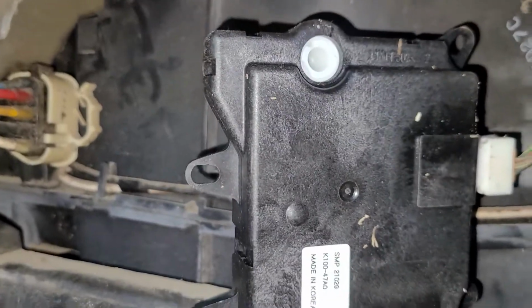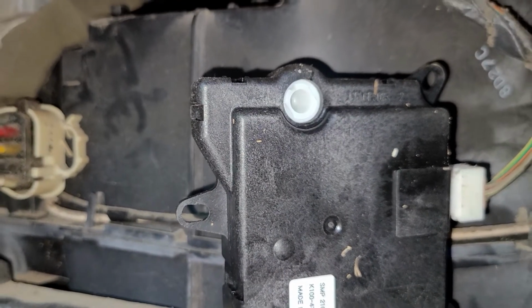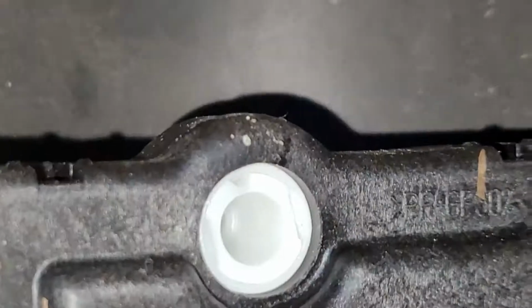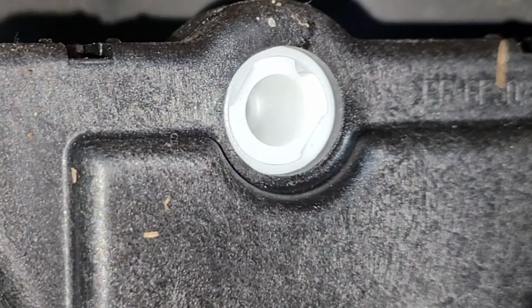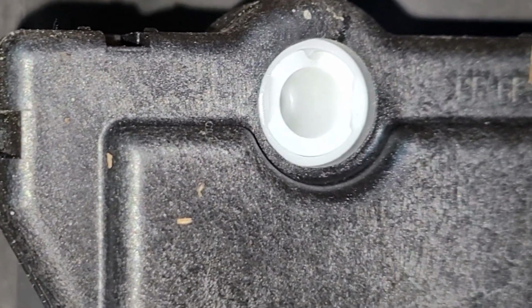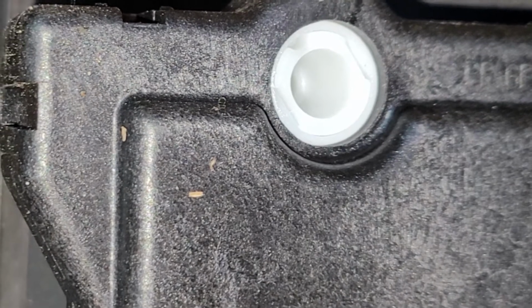All right, so I got it plugged in, and right now I have the temperature set to full hot because that's the position the door's got to be in. And if you look close, now I'm going to turn that to cold, full cold. There you see it rotating. That's where it's supposed to be. So that's max cold. I'm going back. That's max hot. You can see it doesn't turn all that much, maybe 90 degrees.